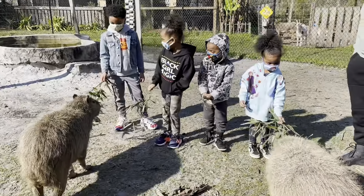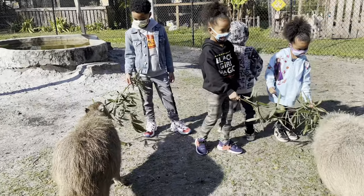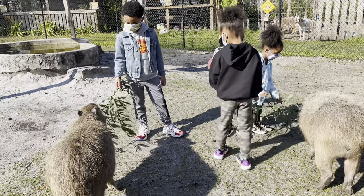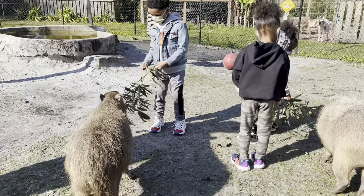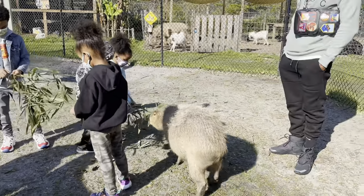They're the largest rodent in the world. They're from South America. Wow. This is full grown. There you go, Franny. This is PJ and Penelope. And if the female is over there, her name's Penelope. You guys can pet her all you want. She's like a puppy dog.